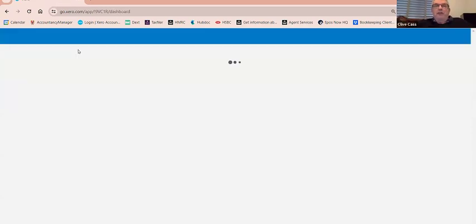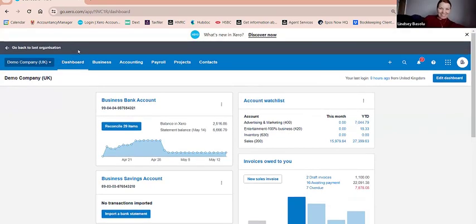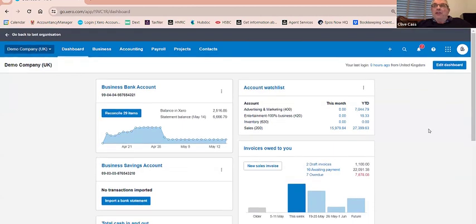Incidentally, if you're out and about and you pay for something, maybe a train fare, you can just take a photograph from your mobile phone and press send, or submit, whatever word Xero uses, and it does exactly what Lindsay has just done with that Microsoft invoice. It attaches it to the email and sends it to Xero, and it sits there waiting for you or your bookkeeper to get to work and process it.